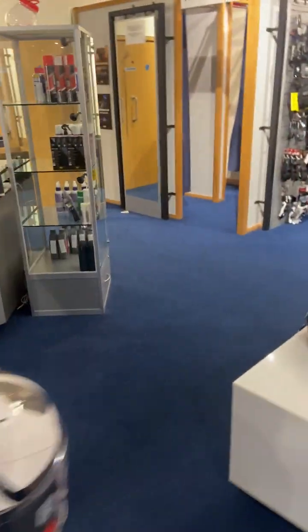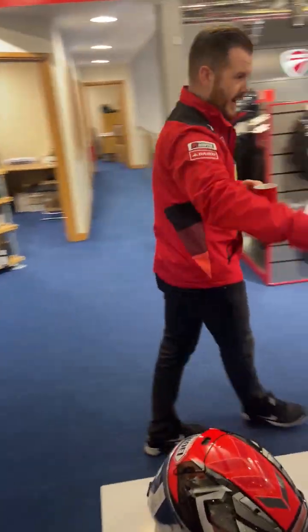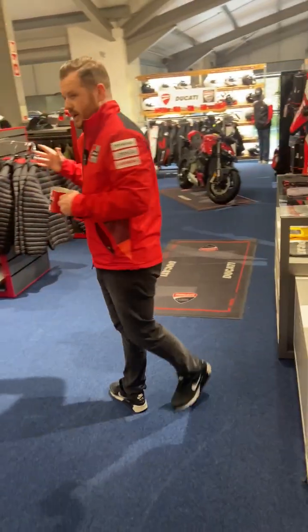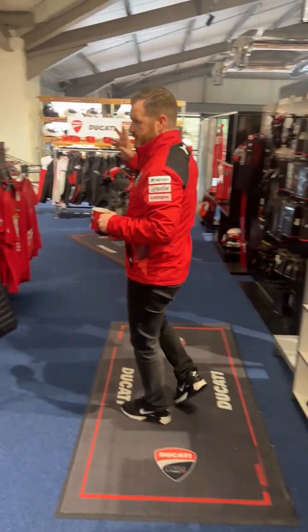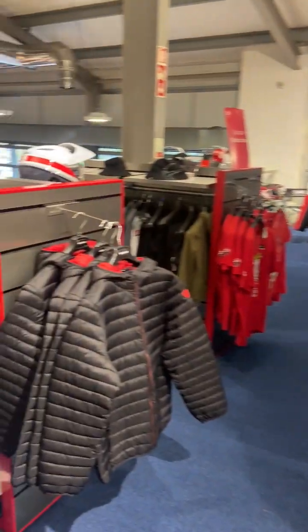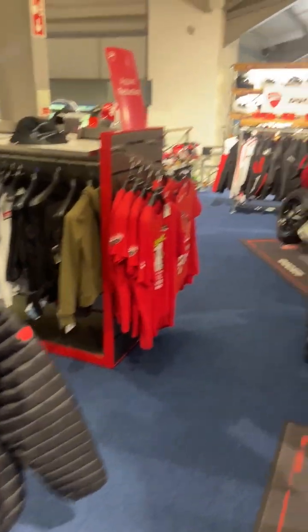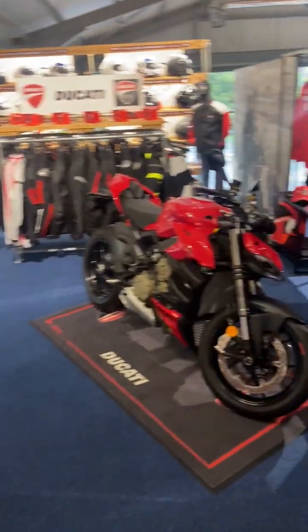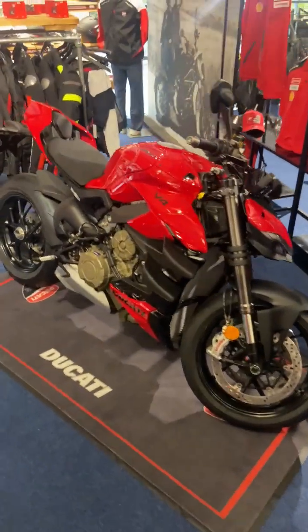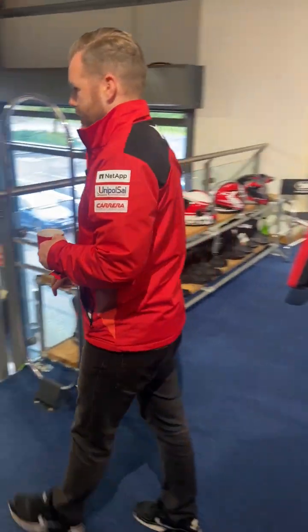We've got all the latest Ducati clothing around here, bags, accessories. You can also buy these jackets, which I've got on. Back protectors, loads of bits, little stocking fillers if you want to get ahead on the Christmas shopping. And then again, another favourite of mine, Streetfighter V4 24 model, brand new and upstairs. Brill. And then we'll come on down and get the best view of the Ducati dealership.